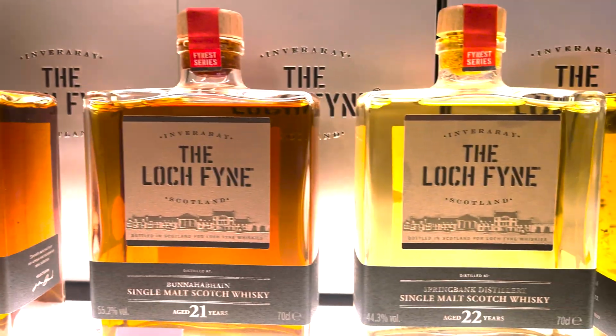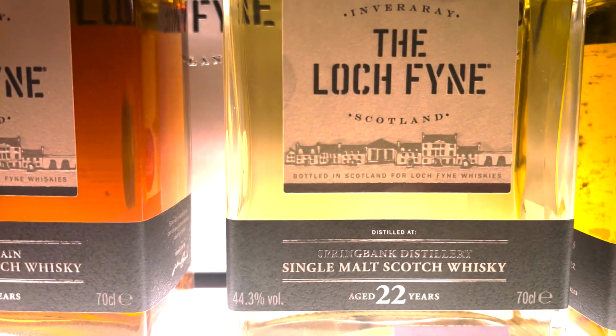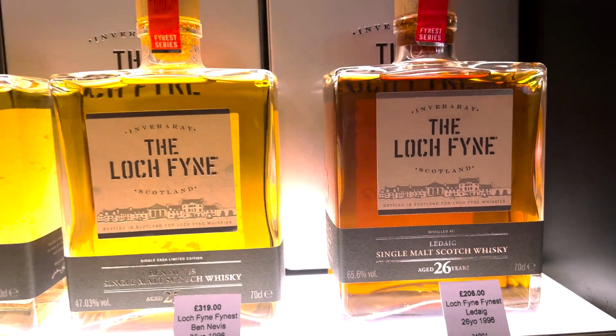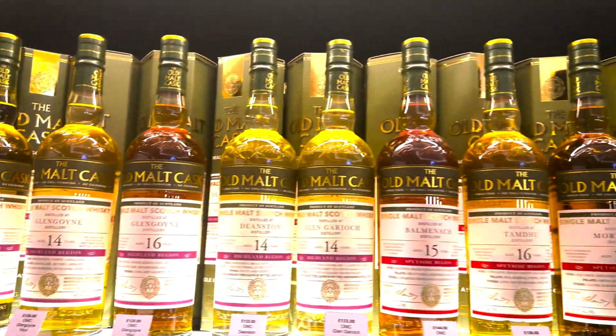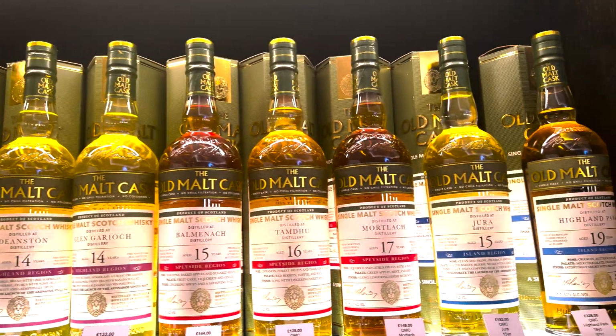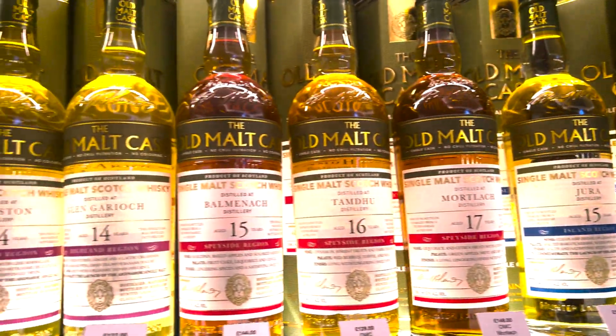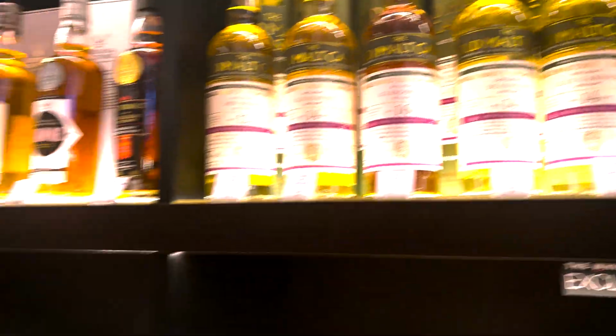And then something like this, Springbank, which is really hard to get, and at 22 years, that's why this 22 is more expensive than this like 26. So that's kind of it. And then this, also this old malt is only done here in London. So something that's very rare, and they do small batches from special distilleries. So that's kind of the update on that.